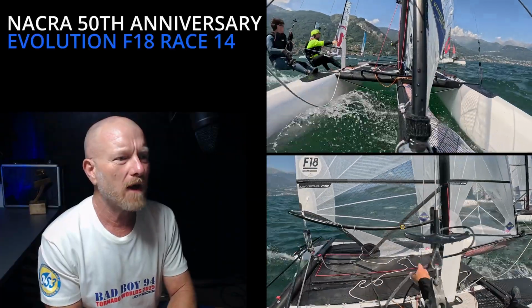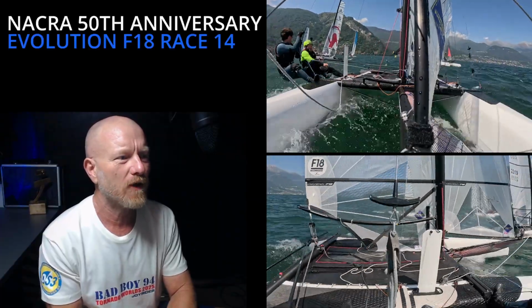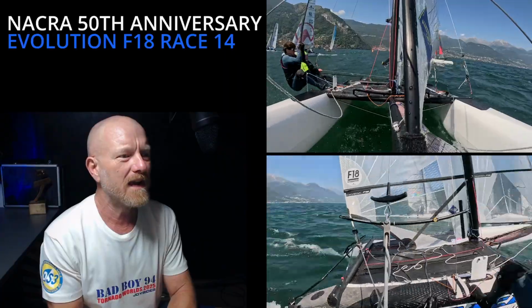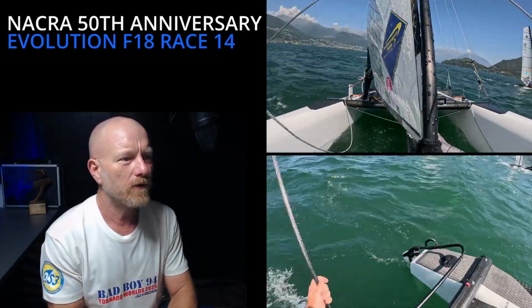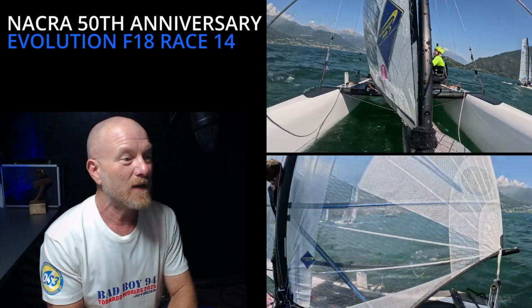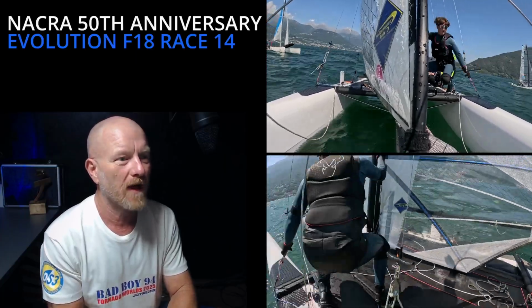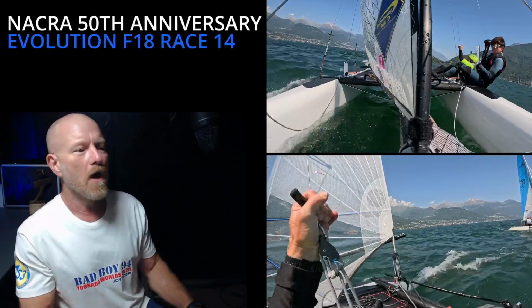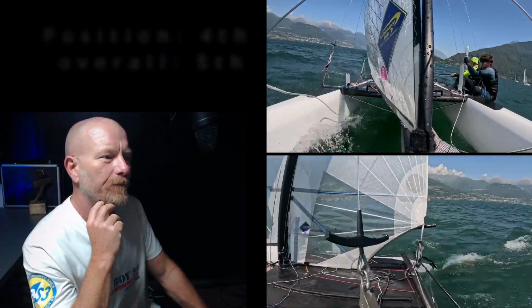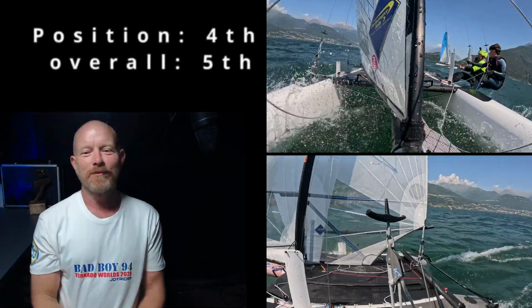Yeah, not much space, but we want to tack off anyway, so all we need is enough space to tack. There we go, enough space to tack, and we don't want anybody tacking on top of us, but that looks pretty safe as well. So off we go over to the west side, and there it is.